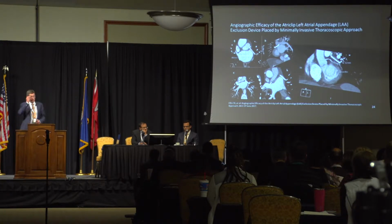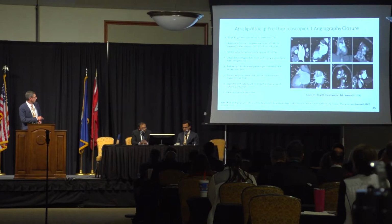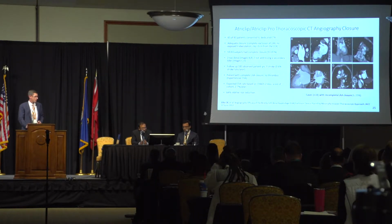We took patients that we had done LAA closure with the thoracoscopic method and did a 3D CT angiography, had a chest radiology group independently evaluate them and tell us whether there was any leak and what the position of the clip is and where it was in relation to the circumflex. You can see in most of the patients there's a nice clean line where the clip has chopped the appendage off and left a minimal smooth stump behind. We found about a 96% efficacy with that closure method, so it seemed to work well.